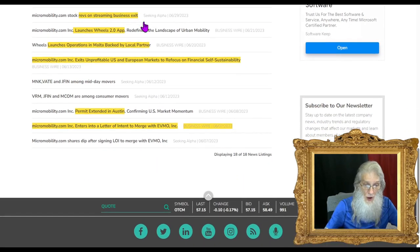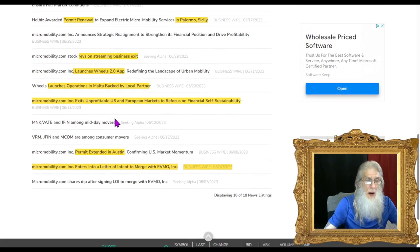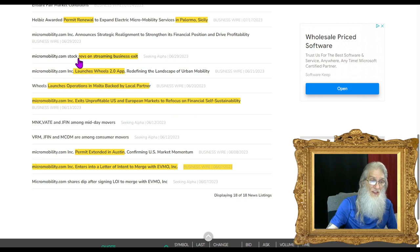Looking at the other pieces of news here, June 8th, the company's permit is extended for the city of Austin. On June 13th, the company exits unprofitable U.S. and European markets to refocus on financial self-sustainability. It just makes sense. There's lots of areas out there. If you've got an area that's not producing, move to another one. And on that news, they tell us here that the stock jumped nicely.